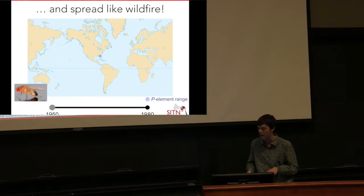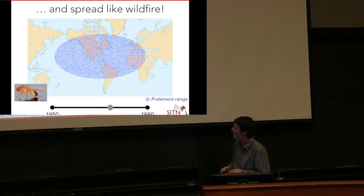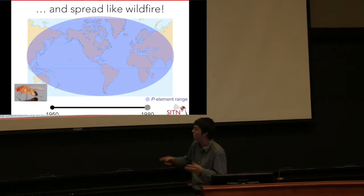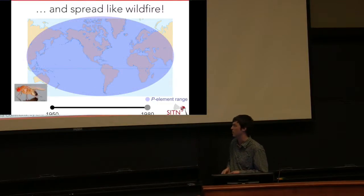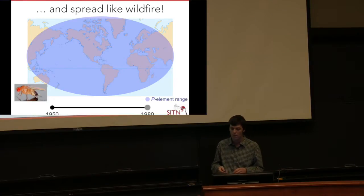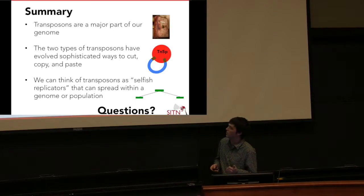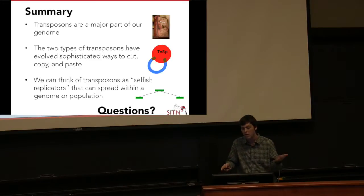And over the course of 3 decades, the P element was able to spread through the population so that by 1980, if you grabbed one of these Drosophila melanogaster from nearly anywhere in the world, it would have at least one P element in its genome. So these transposons have the ability to not only spread within the genome, but to also spread within populations. So in summary, transposons are a major part of our genome. As Chris showed, they take up a huge portion of our DNA. There are 2 types of transposons, and they've evolved sophisticated ways to cut, copy, and paste themselves around the genome. And finally, we can think of these transposons as selfish replicators that can spread within a genome or within a population.